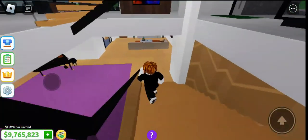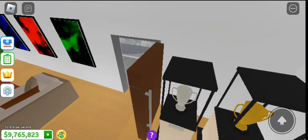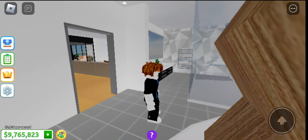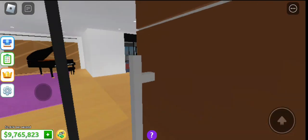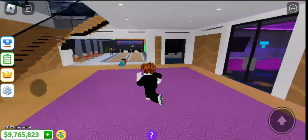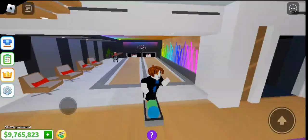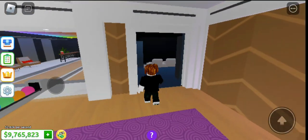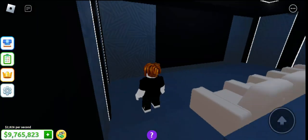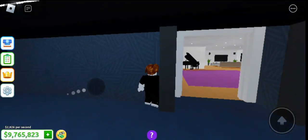Let's go downstairs, let's see what's up downstairs. Why did that door open by itself? Then we got a bathroom over here, shower, bath, mirror, cabinet, everything is there. This over here is like a little living area, but it's a bowling alley. I got a bowling alley. Which one of you guys have a bowling alley in your house? Nobody, I guess. Over here we got a cinema, I watch movies over here. Normally I watch my own YouTube videos. You guys should do the same thing.